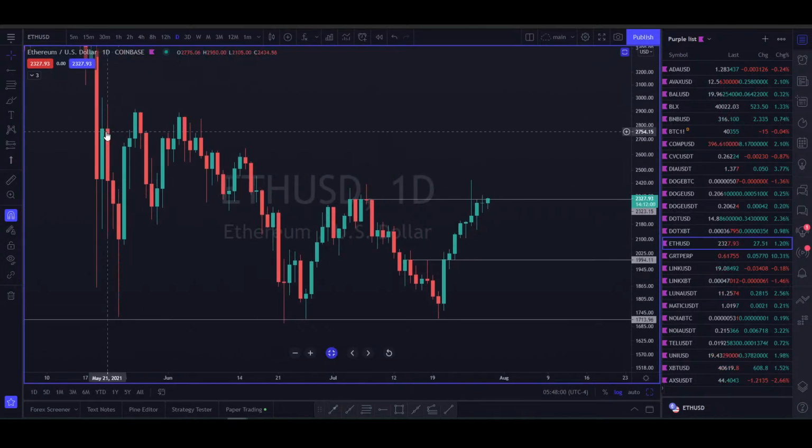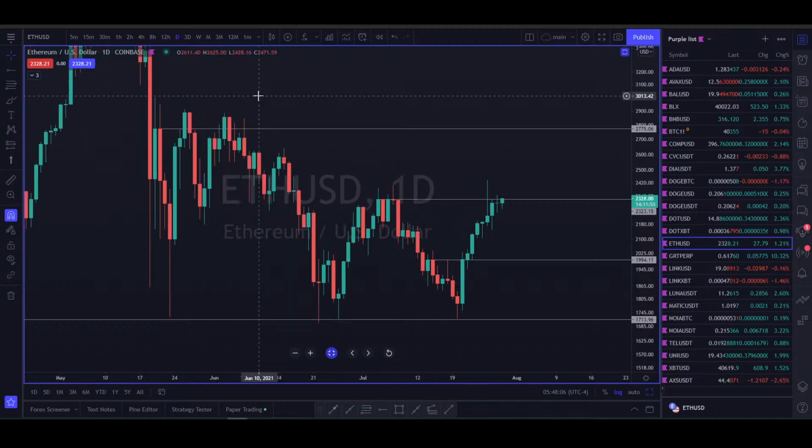The capitulation wick low candle on Ethereum, you already got daily closes above that level here and here, but both of those were bull traps. So am I looking for a bull trap here? No. The reason is because of the momentum.